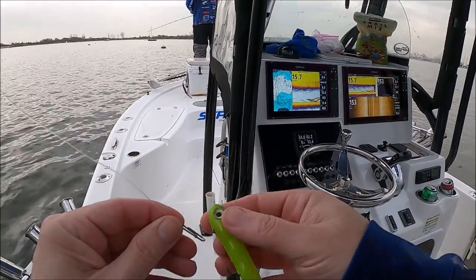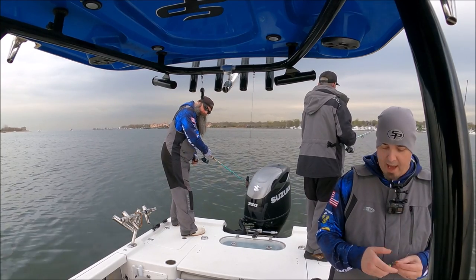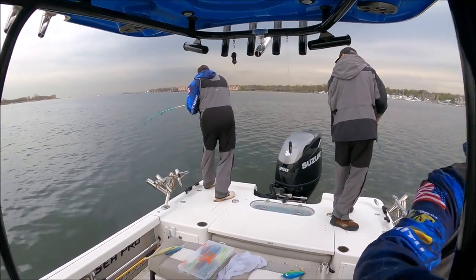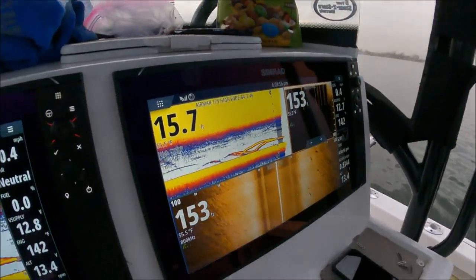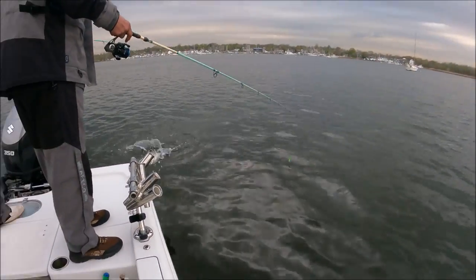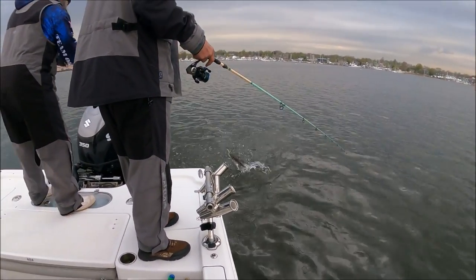They're stacked. Lots of fish around. Oh, nice. I was just about to say, they're stacked. Hit right by the boat. Give that little cutie.